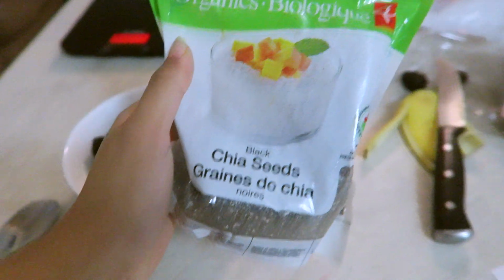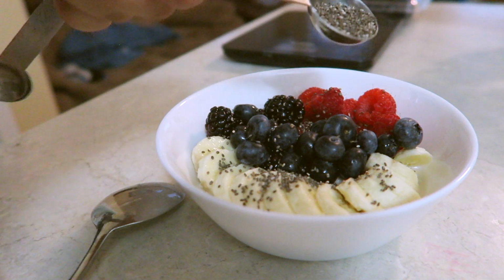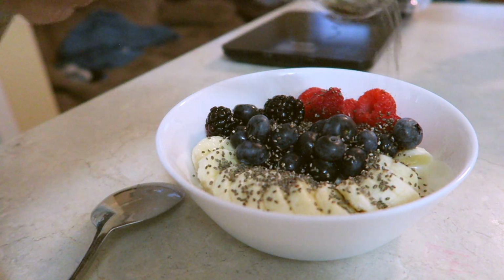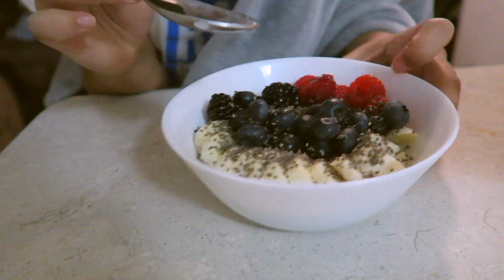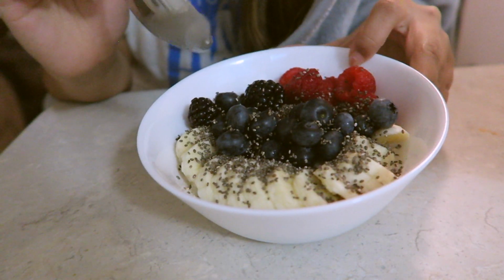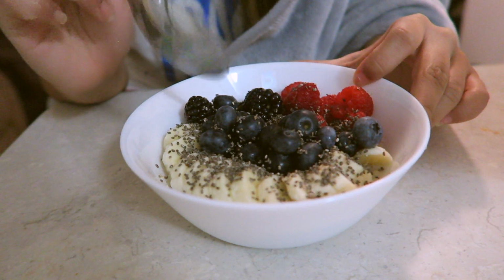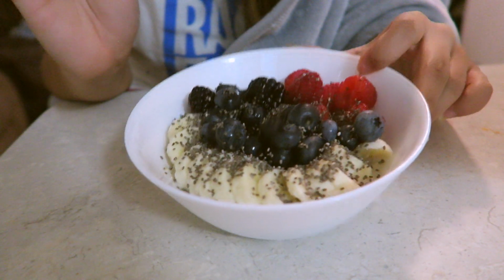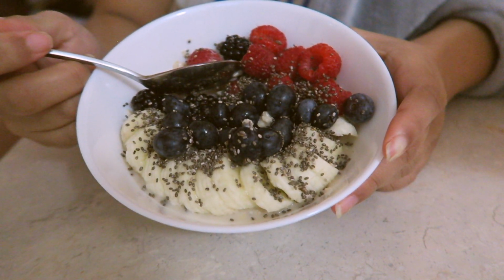And last but not the least, I'm gonna put some chia seeds just to give it a little bit of a crunch. Okay, so this is now my breakfast. I usually drink water. I already drank water today and I'm still hungry. And these are my overnight oats that I make for breakfast.